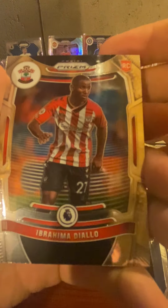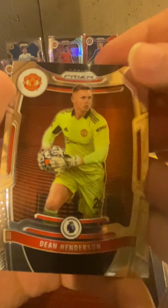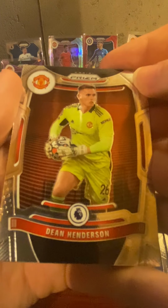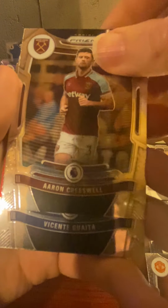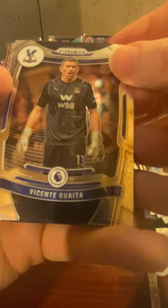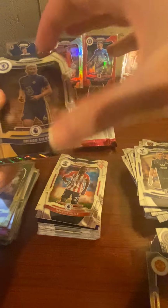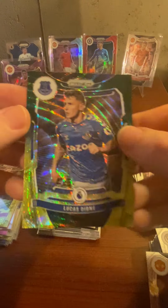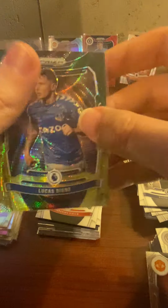Holy Christ. Diallo, rookie for Southampton. Backup goalkeeper, Dean Henderson, Manchester United. Aaron Cresswell, West Ham. Vincent. Man, I see that color too. Ooh. See, we're going this again. Green wave of Everton, Lucas. Not a bad hit. I think he wants out as well, I believe.